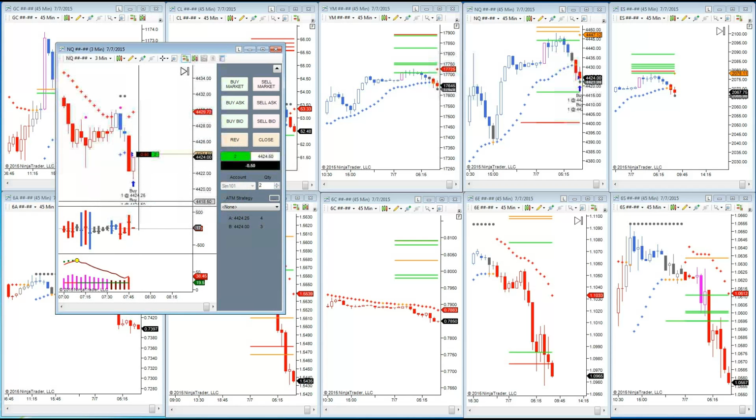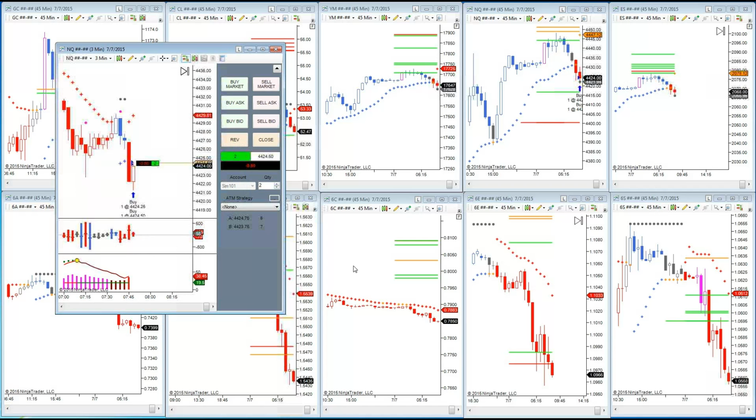Okay. So we have single bar divergence here. You should have actually been in at the open, but we're a little bit late. What are we anticipating? We're anticipating it to go up to the ATR, okay? But we also have single bar divergence. What does single bar divergence tell us? Expect a test for buyers, correct?